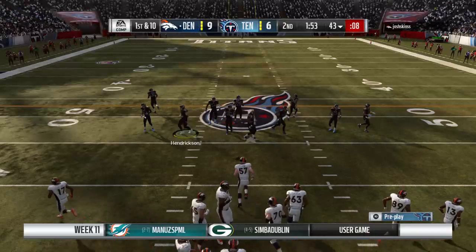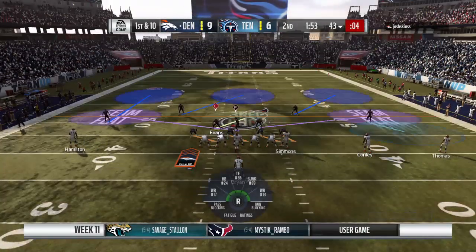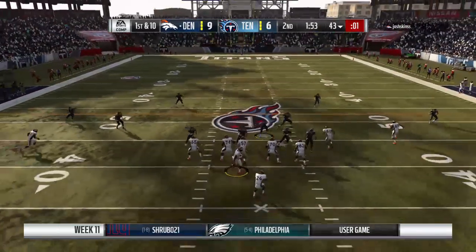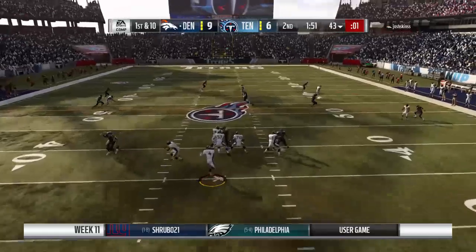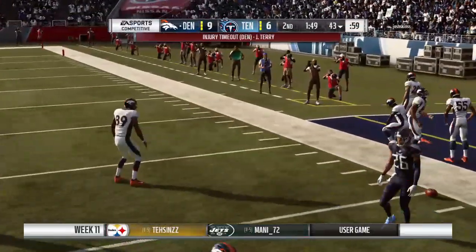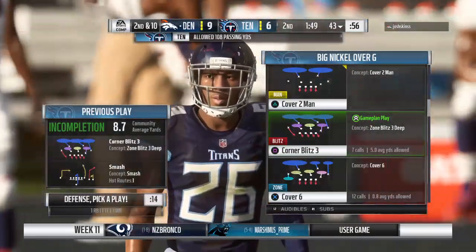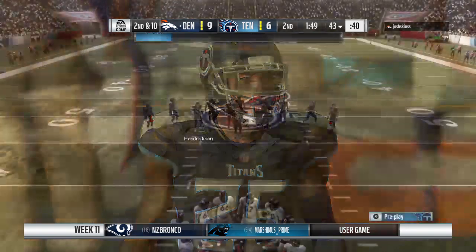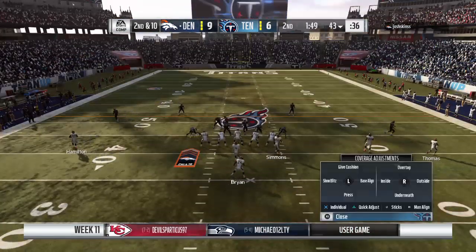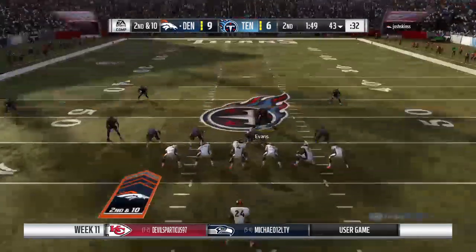So good starting field position for him here as they come up 1st and 10. They just do get the play off as he'll look to throw. He couldn't quite hold it. Got hit. Ball pops out. Incomplete. That's very well timed there defensively because it's not a bad throw, but the collision came at the exact time he was reaching to bring in the football. Really, really well done. Decent offense, just better defense.